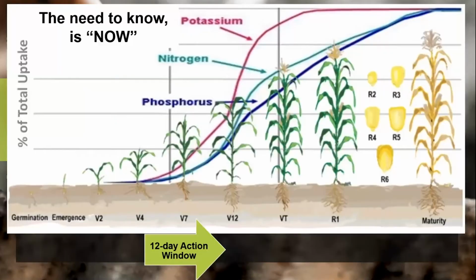Currently, we're solving Monday's problems on Friday. And what I mean by that is once we identify a problem in the field and then finally get the analysis back, 3 to 5 days have passed. And there's a critical time frame in the management of nutrients. It's about a 12-day window of growth in the corn plant. And we have to identify and apply what is needed in that time frame. Timing is critical, and the delay in getting data back can impact our ability to produce a very optimal crop.